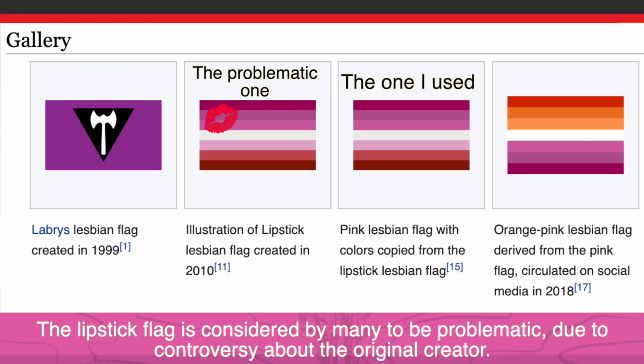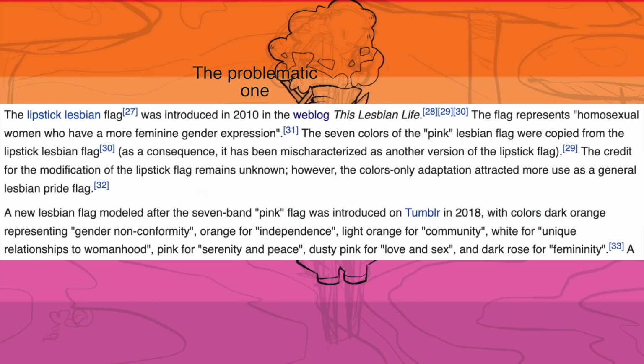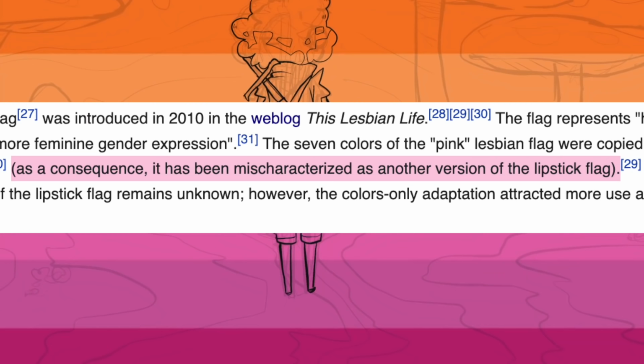Basically around 2020 or 2021, the sunset flag became so overwhelmingly more popular than the pink one that now people see the pink one and they think it's actually the same as the lipstick lesbian flag. In fact, this confusion is so prevalent that it's specifically mentioned in the Wikipedia page about the lesbian flag, which I did not realize until recently.